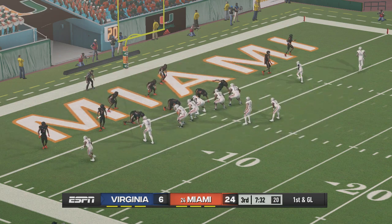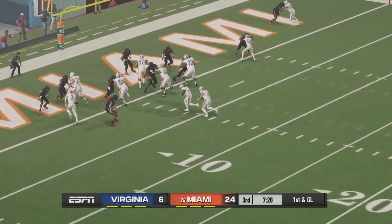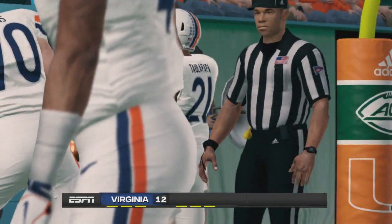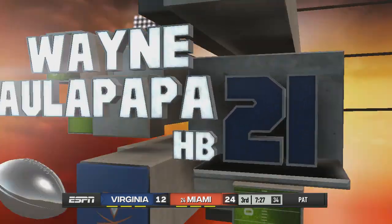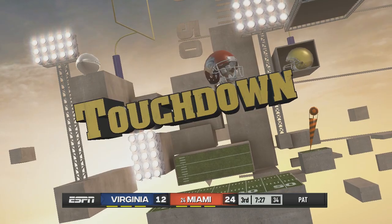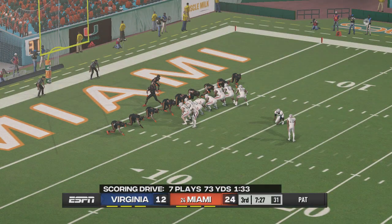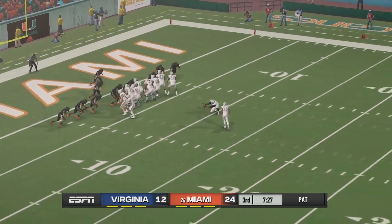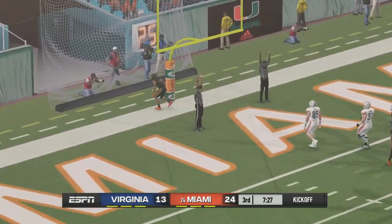First and goal from the one, looking to punch this one in. Touchdown, and it ain't over yet. Took it in for the score. Yep, he punched that in from a short distance. He had great blocking up front on that play. He splits the uprights with the extra point.